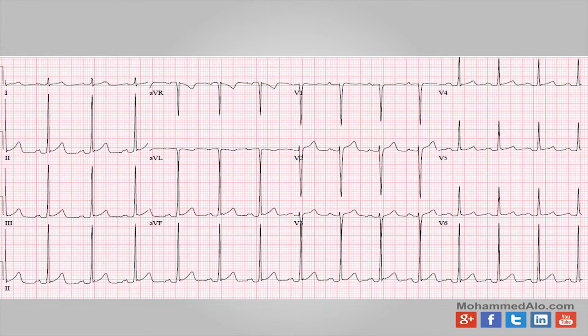Next here, you also have some ST elevations. You look at V4. It's got that little epsilon notch. Same with V5. You look at lead 2, you can kind of notice it. Lead 3 as well. So this is your basic benign early repolarization with nothing really exciting going on there.